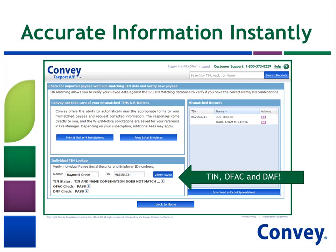Also, in those situations where you're getting responses from the individuals and you need to do a real-time TIN check, is this information accurate that they just submitted back to me? You can enter in that information and verify that payee in real time.